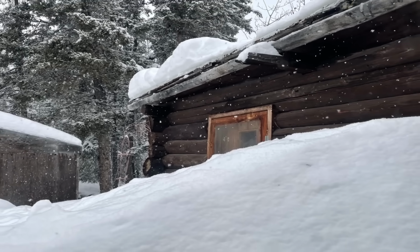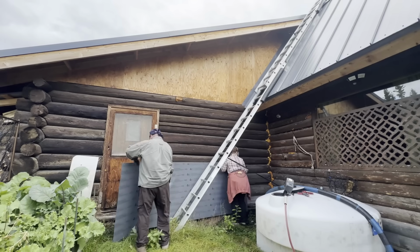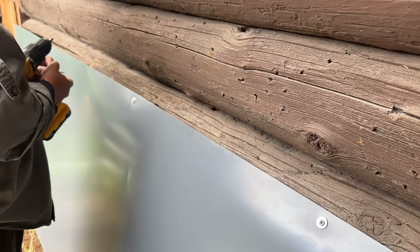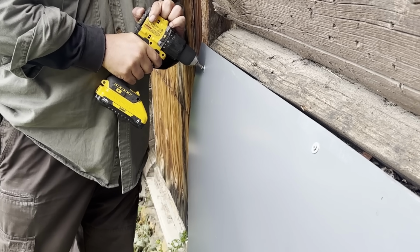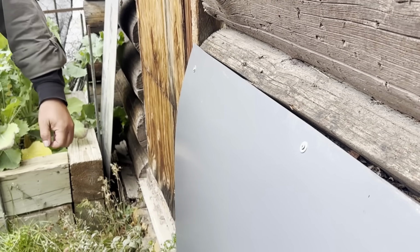So I've come up with a temporary, possibly permanent solution of applying some metal sheeting along the bottom portion of this wall. I've also pulled away the dirt from the foundation so that moisture isn't allowed to sit right up against these logs and accumulate, nor the snow. So hopefully this works. Anything to keep those logs from further deteriorating.